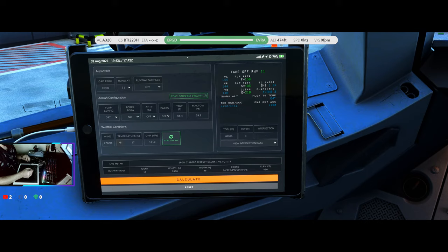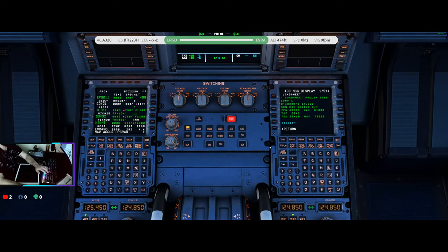From the calculation, we're gonna take off with flaps 1, down 03, flex 64, thrust reduction and acceleration 1540, V1 144, VR 144, and V2 146.